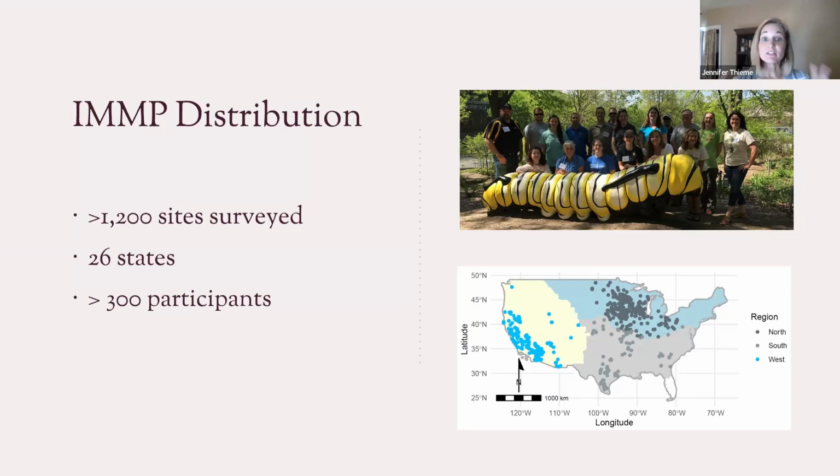The extent and the distribution of these sites gives us an excellent opportunity to explore monarch habitat in specific places or looking at that whole data set across the US. And so to take a look at this regionally, I'll hand this over to Sarah so she can explain how she's looking at using the IMMP to explore a large Western landscape, which also includes randomly selected points.